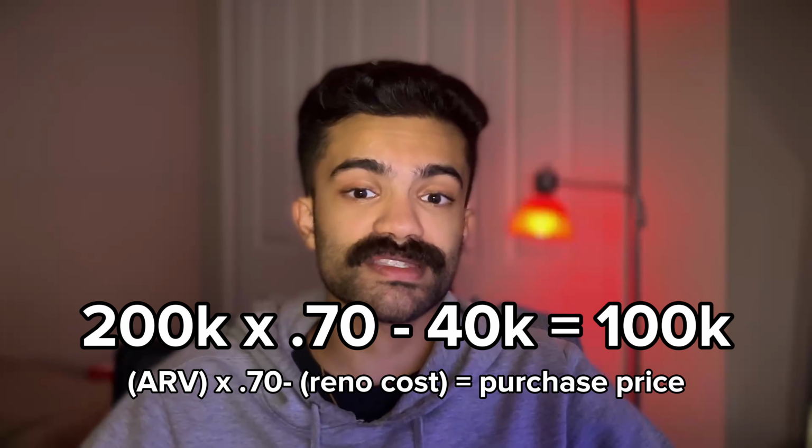Now let's talk about underwriting the deal, which is essentially doing the numbers on it and seeing if a property deal works out. Now there's a general rule of thumb called the 70% ARV rule, which people use to find out if a flip can work out or not. So let me give you a good example to explain this to you. So let's say you found a deal where it requires $40,000 of money to put into renovations, and then that property will sell for $200K once it's done.